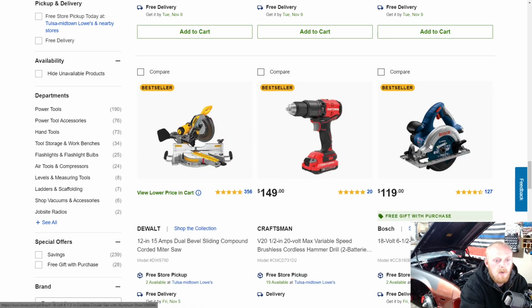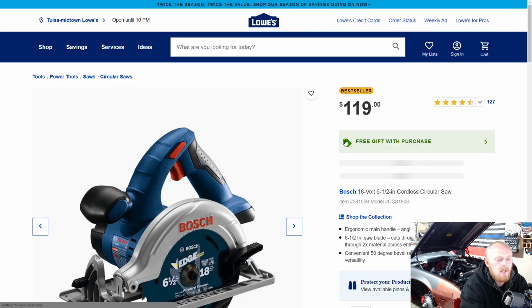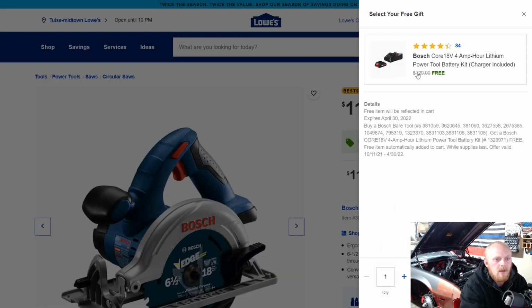Here you have a Bosch circular saw. This is the 18 volt 6.5 inch. And with this at $120 you get a free gift, but they're basically just throwing in one battery and a charger for $130. That's a joke. You are out of your mind. That's the value of it.